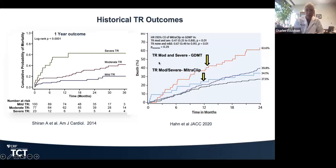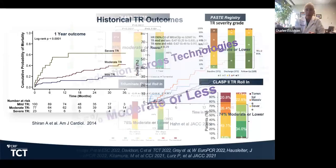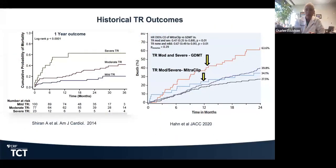Another interesting study was that reported by Dr. Hahn and Jack, looking at those that underwent MitraClip that also had moderate or severe TR. If you look at the people that had GDMT therapy, you can see that those patients had about a 40% 1-year mortality rate.